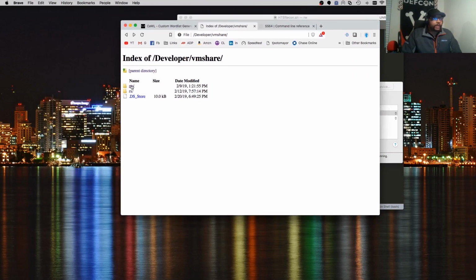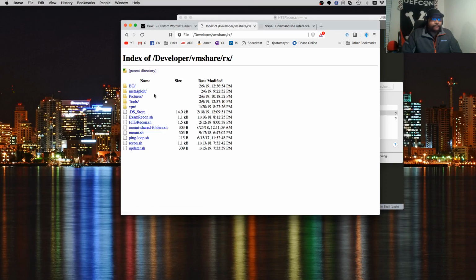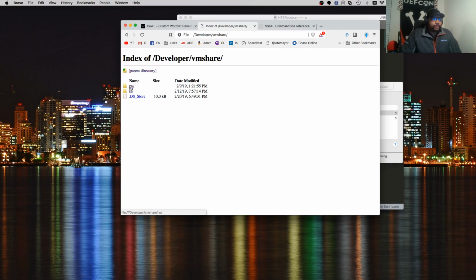Looking at this, I've got these 2 folders in my VM share folder. In the read only one, I just have a bunch of tools, and worst case scenario, I can just copy it over. But these are things I don't want to lose in the VM. This read write one is where I get a lot of work done, and as you can see, I've got separate folders for everything I'm working on.